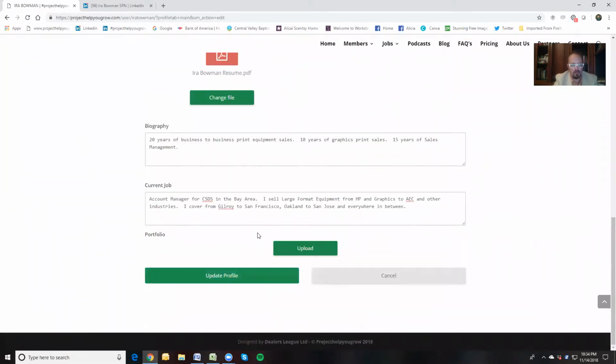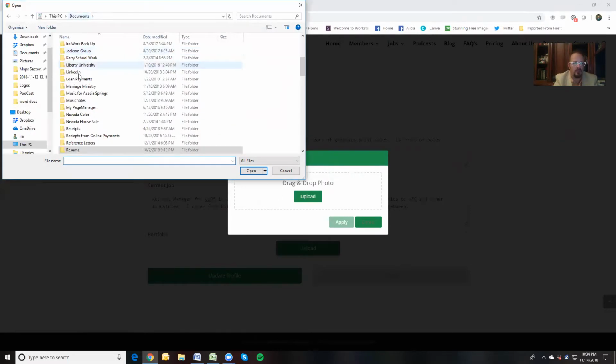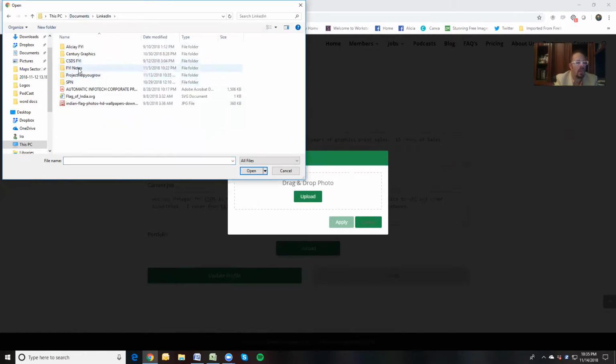Some people have asked me about this portfolio. What is that? That could be like a background picture or something. If you have, you know, it's got to be a JPEG in this case. But if you've got a JPEG that kind of shows off, let's see if I've got something that I can throw up real quick.